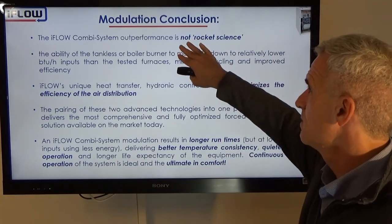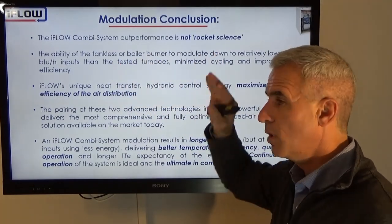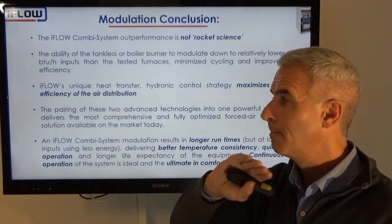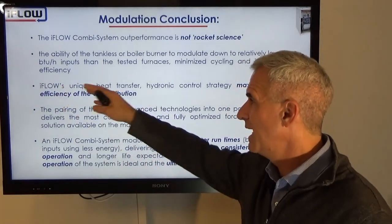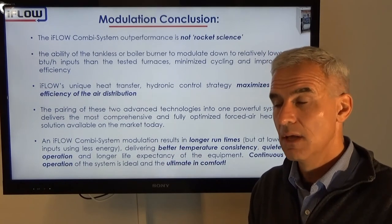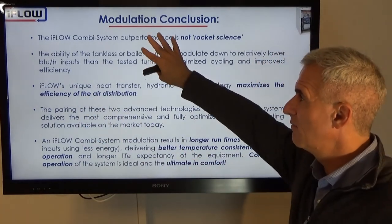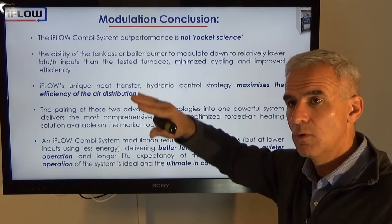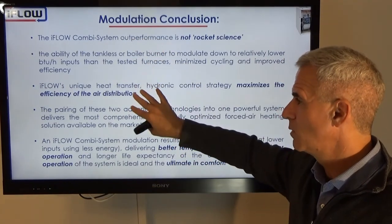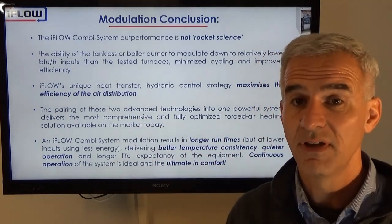The iFLOW combi system, the outperformance is not rocket science. Again, it's the ability of the tankless or the boiler to modulate down to those lower inputs without the need to cycle, maintaining the efficiency, maintaining the comfort. And then when the iFLOW gets that warmer water, it can then run for the entire hour and adjust automatically with its strategy to maximize the efficiency of the air distribution through the home. So the pairing of the low modulating equipment, the equipment able to modulate to the lower inputs, combined with what the iFLOW is doing, gives you the most comprehensive and fully optimized forced air system available on the market.